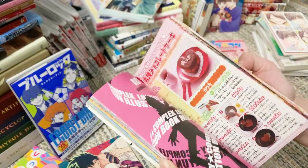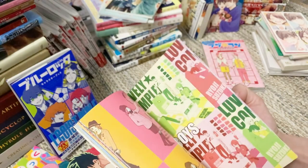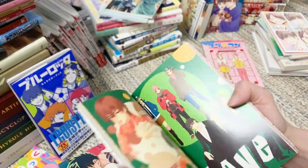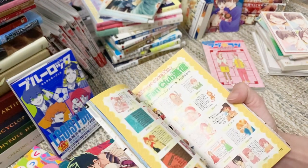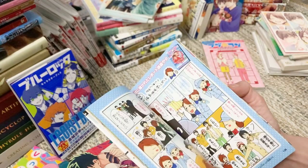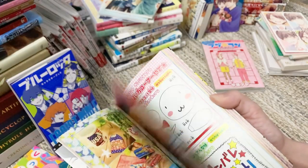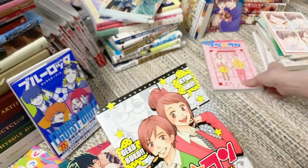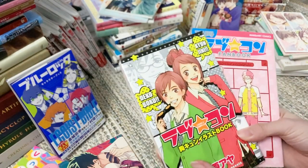And this is a series that a lot of the volumes are currently out of stock, so I don't own the manga in my collection. So I just have these two books kind of to hold a little spot in my collection for Lovely Complex.